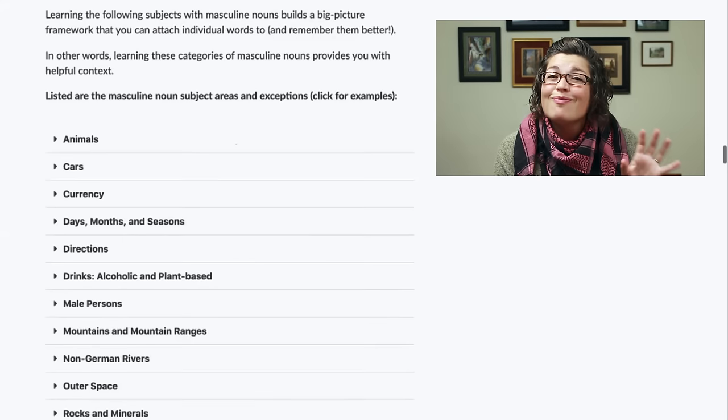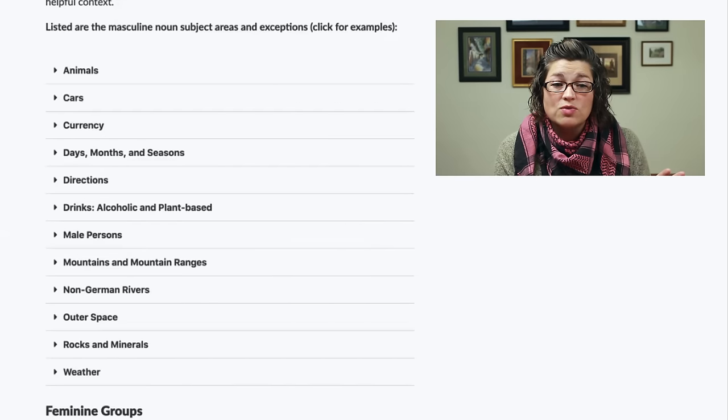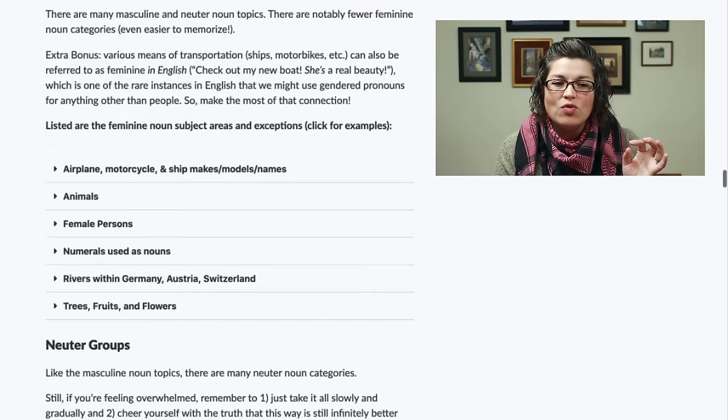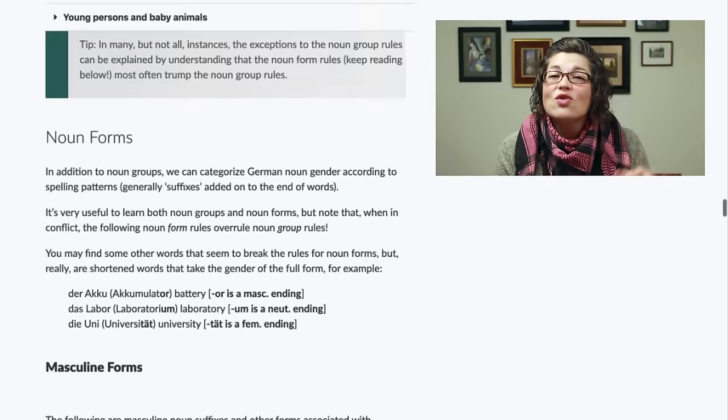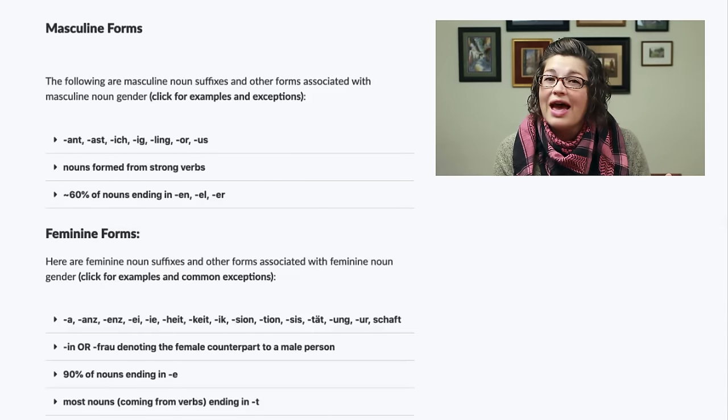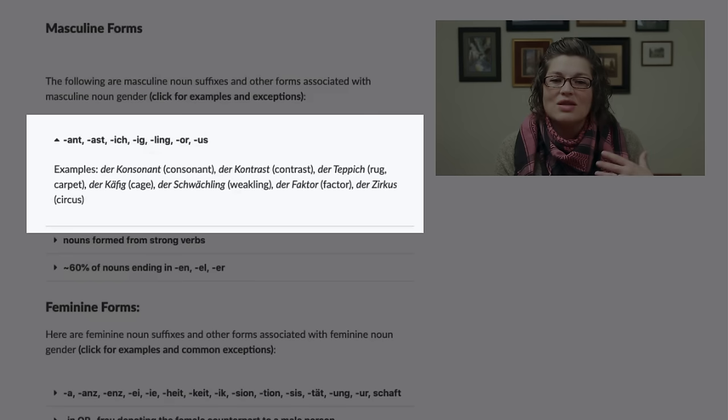And you can see here under the masculine noun groups, so many options. We were talking about weather a little bit ago. So just to check that out, for example, der Typhoon, der Wind, der Frost, der Nebel. And then I also have listed various common exceptions to the groups. Then you can check out the feminine groups, the neuter groups, and then you get into the noun forms, aka the noun endings. Those are some of the ones we had mentioned earlier in this video, with the -ling, for example. And again, you click on it and you can see examples and also common exceptions when that is the case.